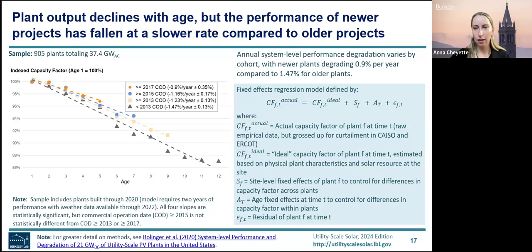Lastly, on this slide, we show the degradation over time for different age cohorts of projects. Plotted here are the index capacity factors from a fixed effects regression model that is meant to control for the site level variation across different plants and to isolate the impact of project age on plant performance. We find that the rate that plants degrade varies by vintage. Newer plants built since 2017 degrade at a rate of 0.9% per year, while older plants built before 2013 degrade at a rate of 1.47% per year.